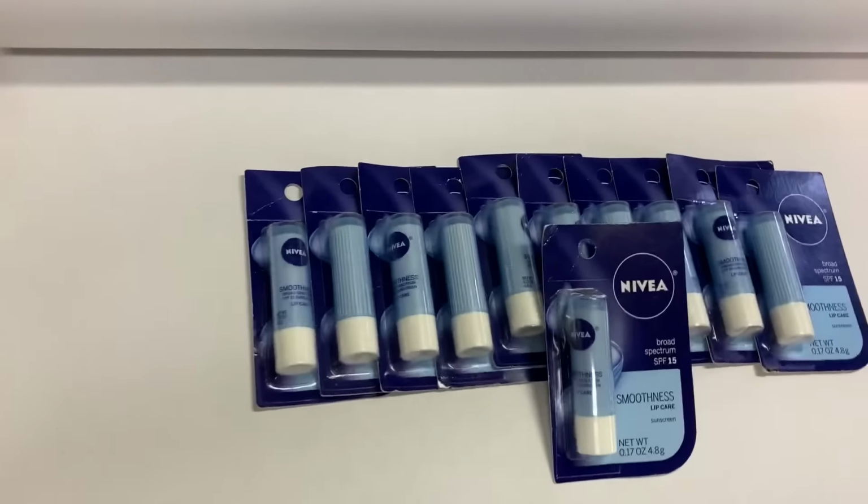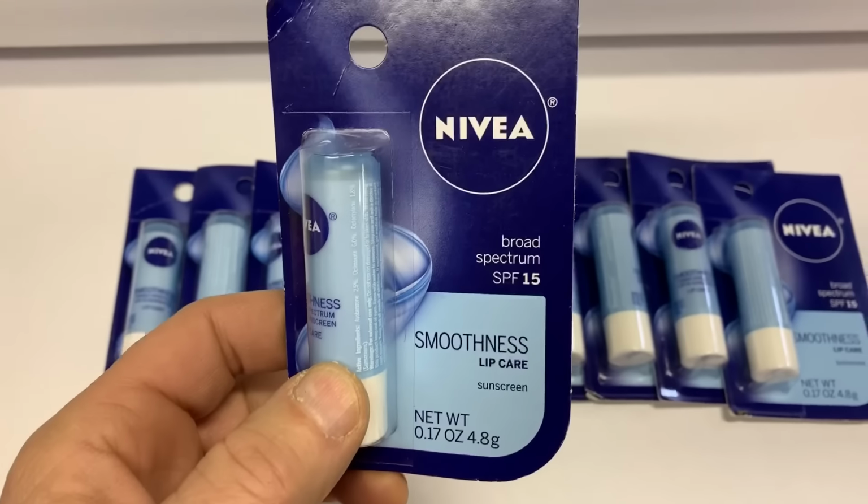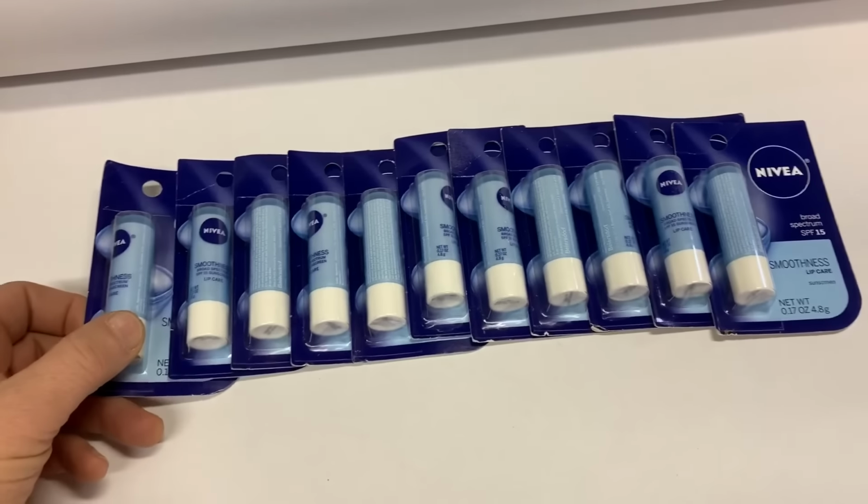Did you one better, Jay? Found chapstick in a box lot. Actually, it's Nivea lip care. These were in the bottom of a box. I didn't even know that I had acquired these.